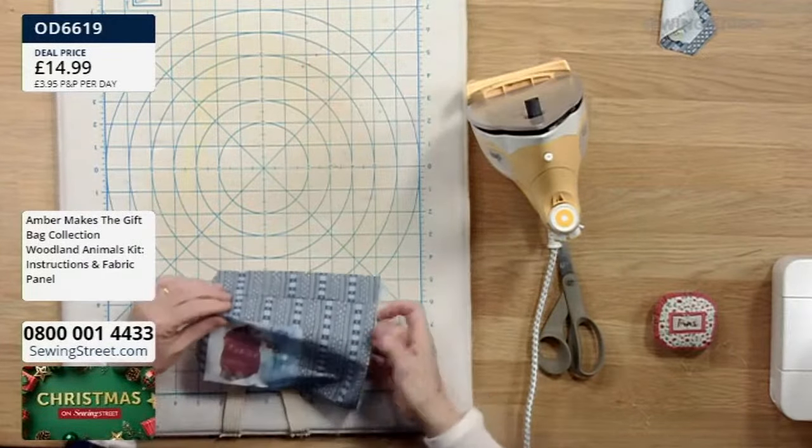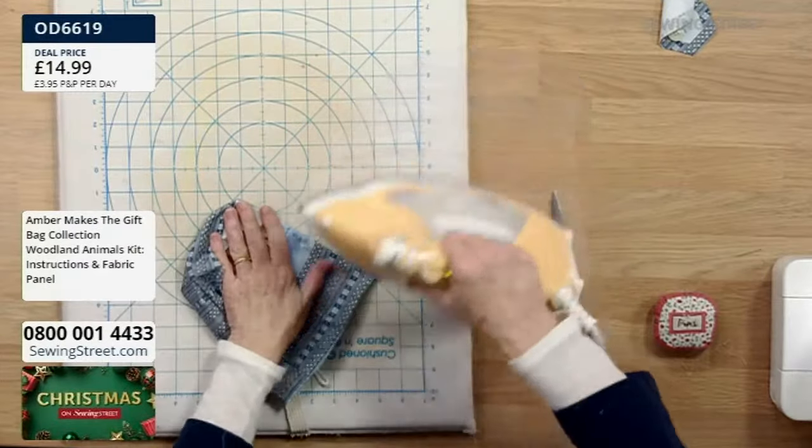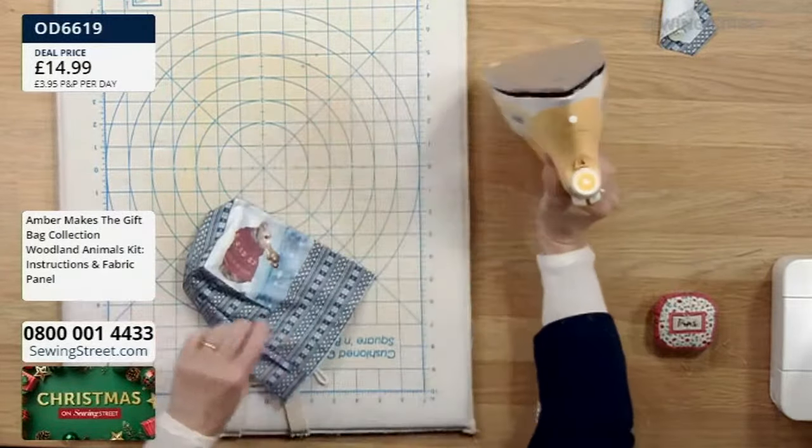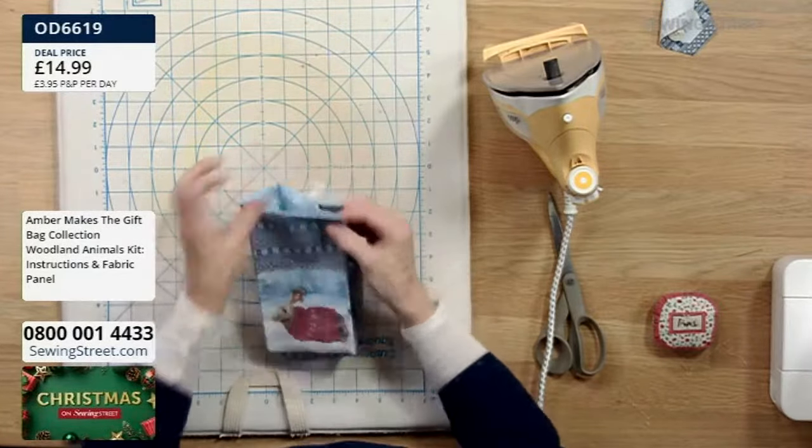She was going to say that's giving it some shape. I'm thinking like a paper bag. Yeah, you know, that they would have those creases in. So now it's got its shape, you can fold those points like this.